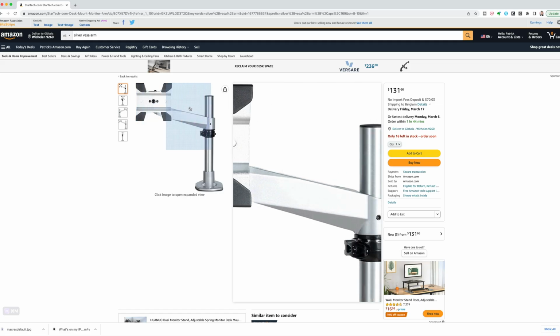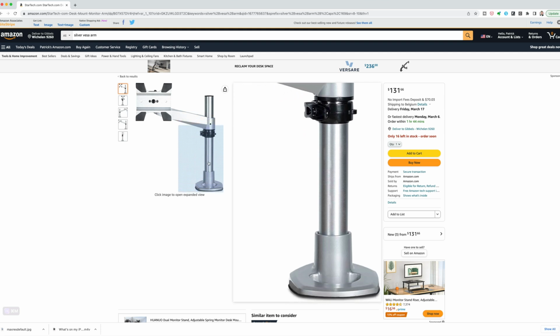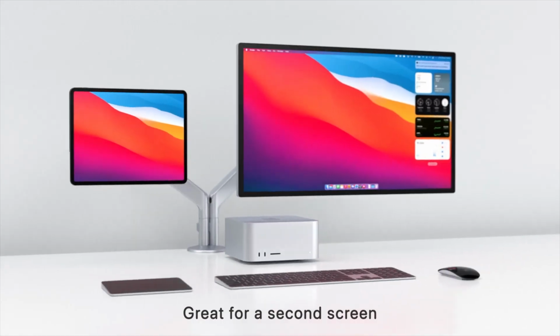I don't really have a nice Visa arm in the studio to demonstrate it, but I can imagine that if you find a nice silver one like this one here and place it next to your Mac, or better yet, if you're one of those people that got the Apple Studio display on a Visa arm, imagine having two of those beasts floating next to each other over your desk. Dang, I think I actually might have to get a Visa arm now.